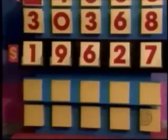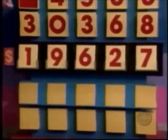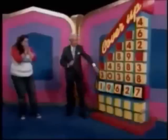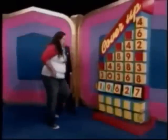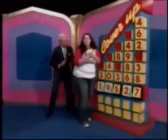No. But if some of those numbers are right, you get to do it again. Are there any numbers that are correct? Yes. 1, 9, and 2. Cover up the 6 and the 7. 8, 5, or 3 are your choice. She is betting on the 5.